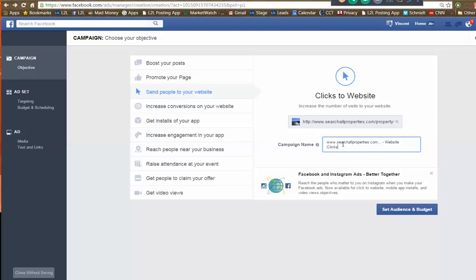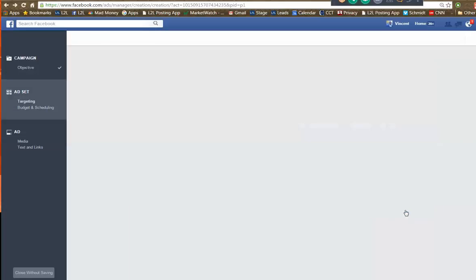It might be just listed with an address, right? It might be just sold with an address, so that you know what it was. Maybe it's just listed kitchen, because you had a kitchen picture up there instead of the front of the home. Whatever it is, it's going to help you understand what's working. Okay, I'm not going to title it now. I'm just going to click audience and budget.